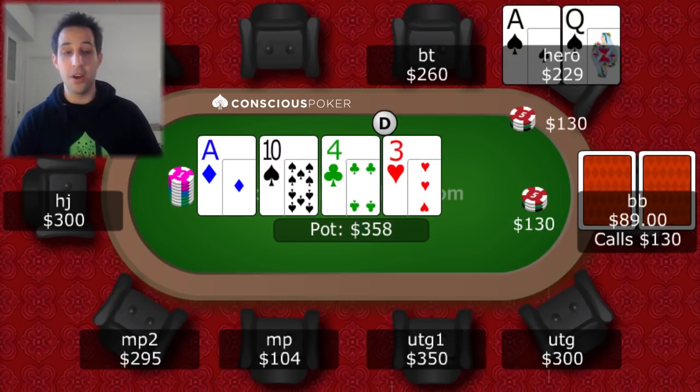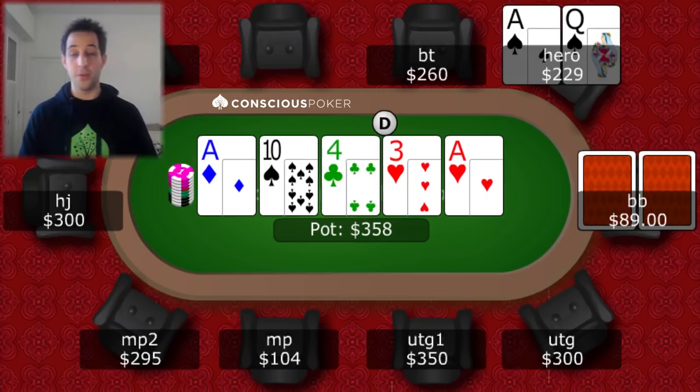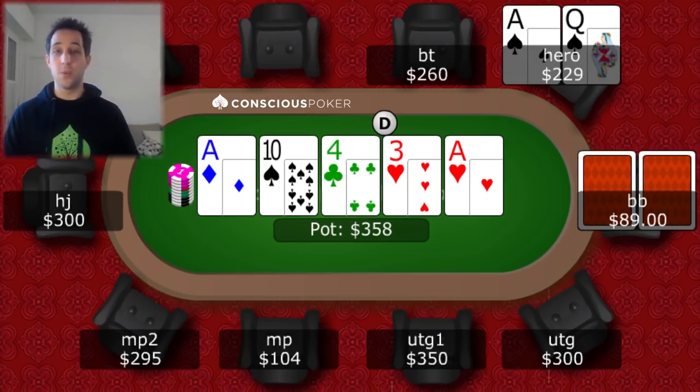The big blind now calls, and here we're pretty much committed to the pot. He has 90 left, the pot's 360. He has 1/4 of the pot left. We only need 20% equity here. We really can't fold at this point. I mean, even though we kind of have to fold, we can't fold. But when the river comes an ace, we certainly aren't folding. I guess at this point, we're just hoping he has a worse ace.